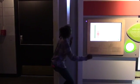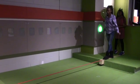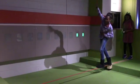3, 2, 1, jump. 4, 3, 2, 1, go. Touch the button when you reach the end.